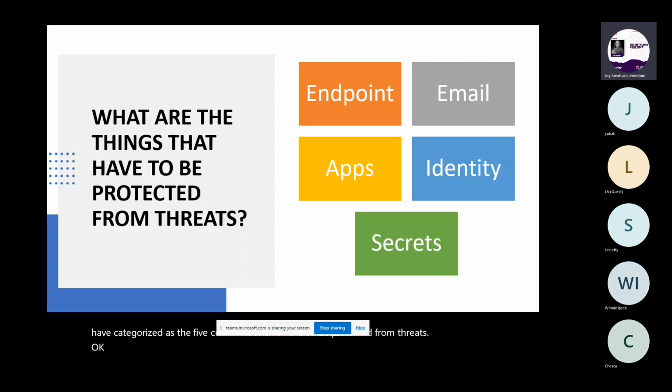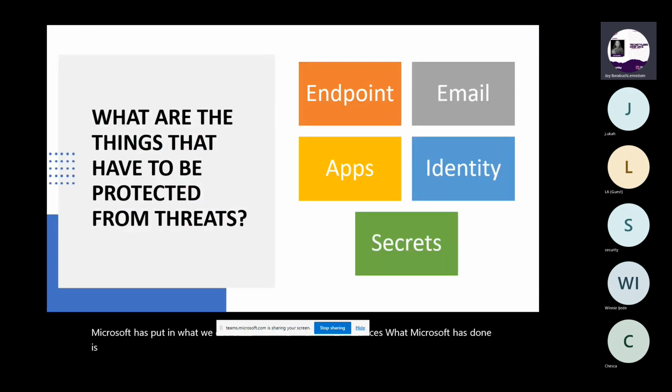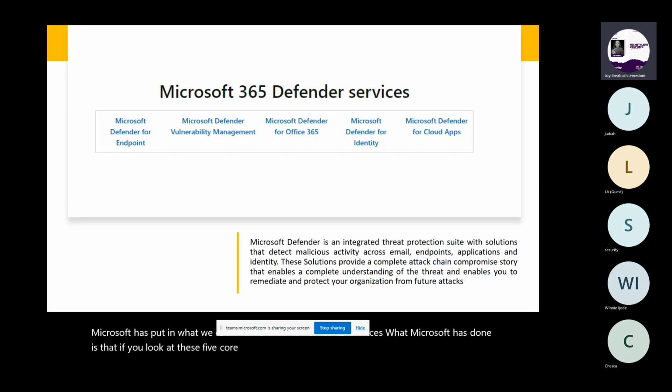Okay, and if we take it down to the Microsoft beginners class, where we began to explain, Microsoft has put in what we call the Microsoft 365 Defender services. If you look at these five core entities, Microsoft has gone ahead to create a Defender service engine, as I choose to call it, which is an integrated threat protection suite that helps you cover these five core entities so that you can detect malicious activity across these endpoints. Then you can provide a complete attack chain compromise story that will help you to understand threats, remediate them, and prevent your organization from future attacks.